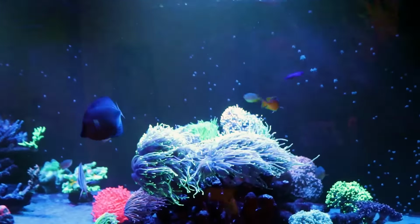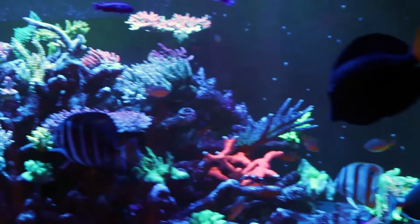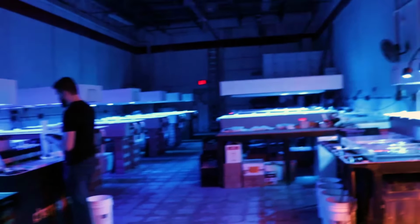Actually, really nice tank. Check out these torches. Beautiful little torch garden. Some healthy fish. Where are these guys? They're hiding. We'll come back to this tank. We'll come back and talk about max spec gyres, which we just did a video review on.